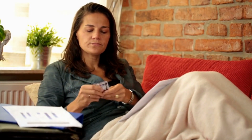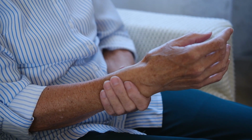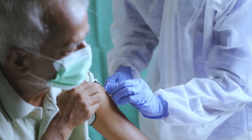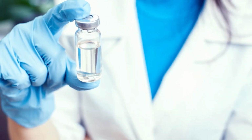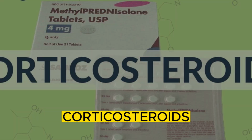Biologics. Biologics are a newer class of drugs that target specific proteins in the immune system. They are often used to treat moderate to severe rheumatoid arthritis and other autoimmune diseases. Biologics are usually injected or infused, and they can have significant side effects. Some of the most commonly prescribed biologics for arthritis include Humira, Enbrel, and Remicade.